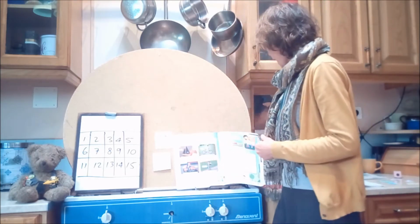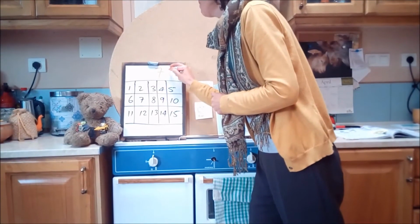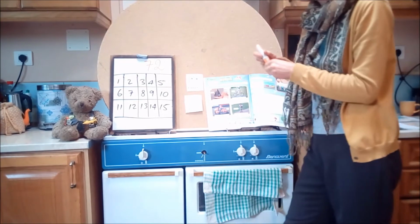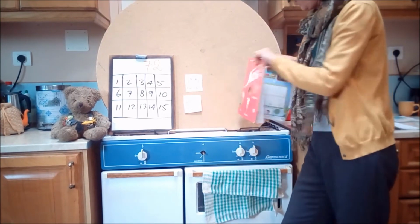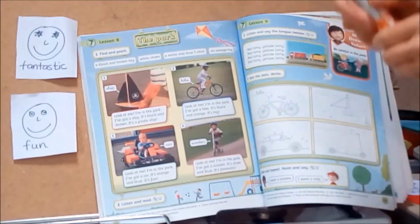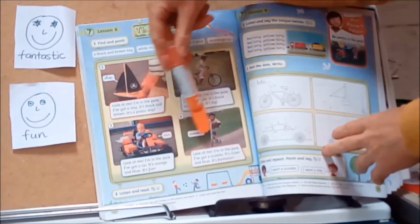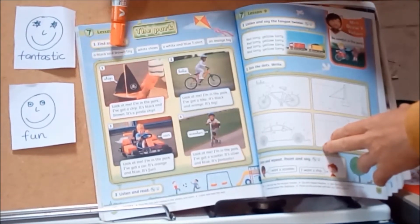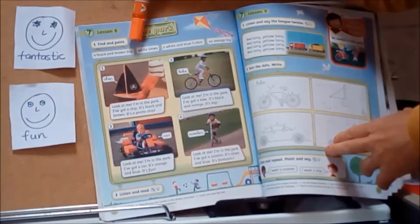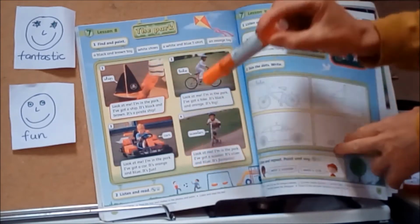Right, today we're going to look at page 72. Page 72 in your class books. So we're going to find and point. First of all, a black and brown toy. A black and brown toy.